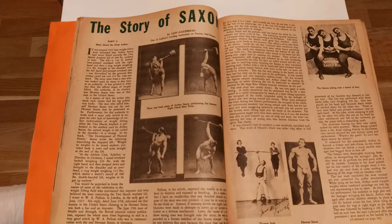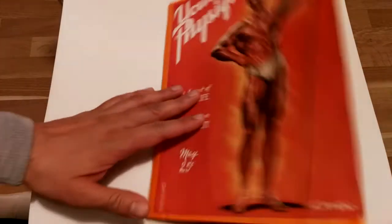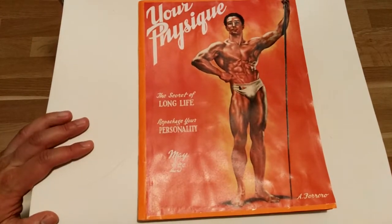Anyway, those are the articles I found really interesting in this particular magazine, Your Physique, May 1947.